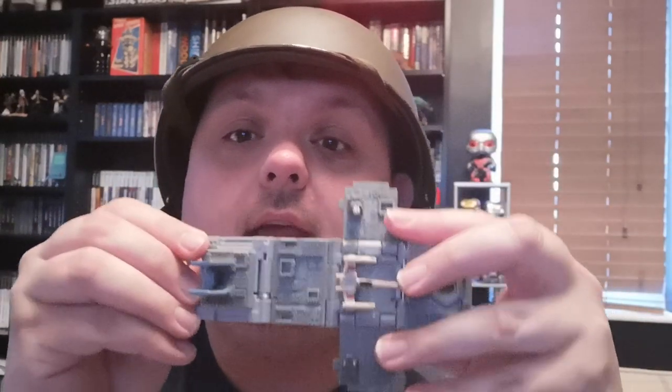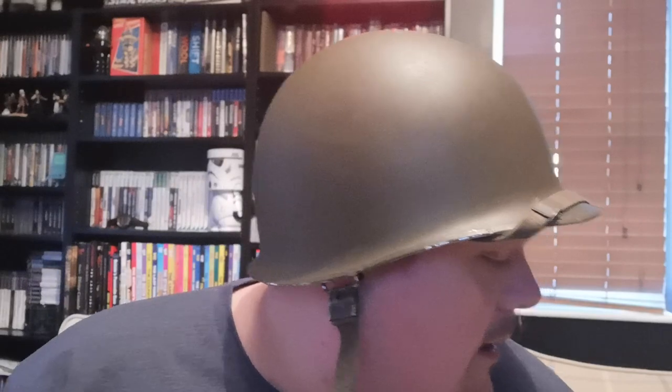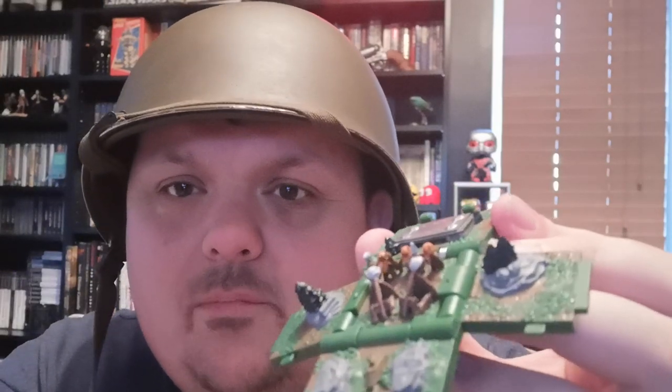So that one is Luke's trench battle. Okay, that's cool. This one is the Battle of Endor. The Battle of Endor, look! It's got a little scout trooper. There's Ewoks, catapults, trees. And then at the back there, it's not very well made, but the bunker.